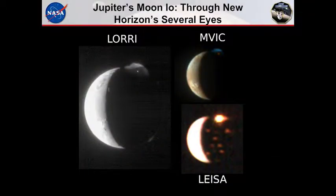This picture here gives you some feel for what the different instruments are capable of. On our way to Pluto, we flew past Jupiter and took pictures of Jupiter's moons. This is Jupiter's moon Io, which is very volcanically active. And the picture on the left is one of the sharpest pictures we can get.